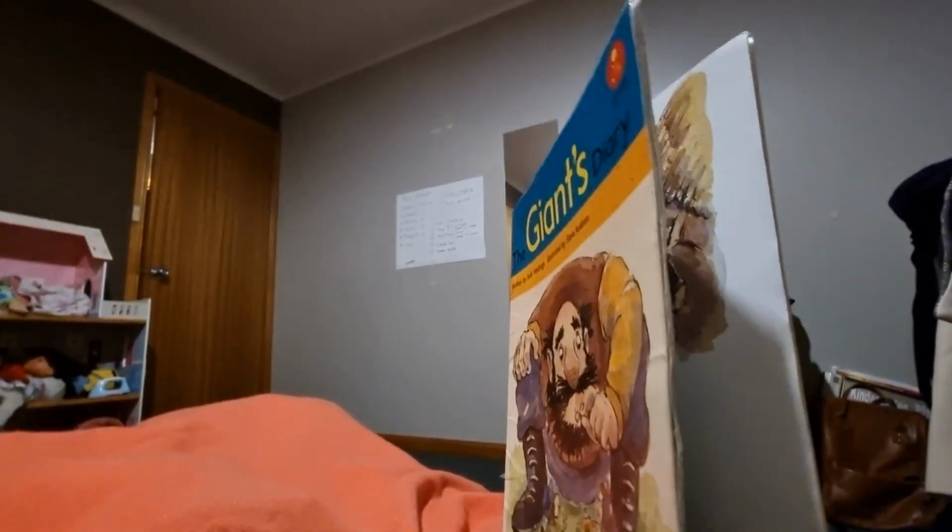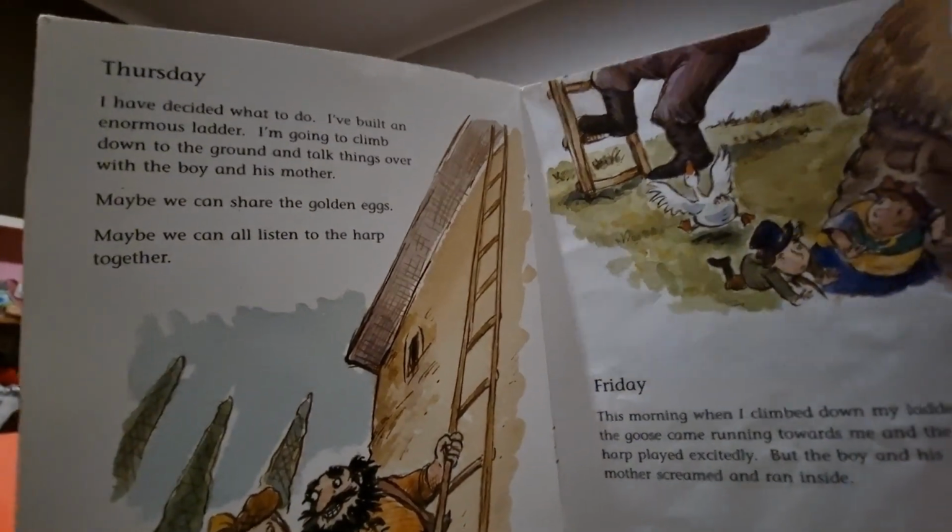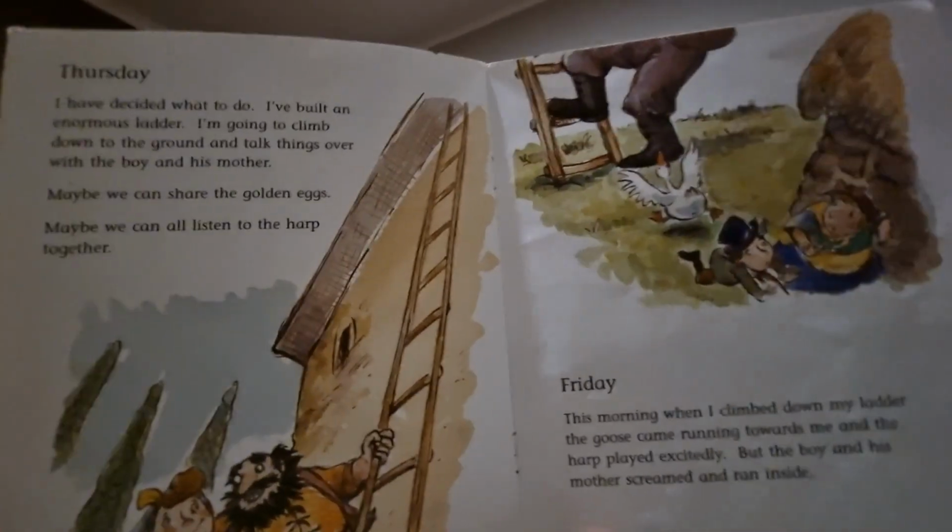Is he a bad giant? Why do you think he's not a bad giant? He has only some friends.